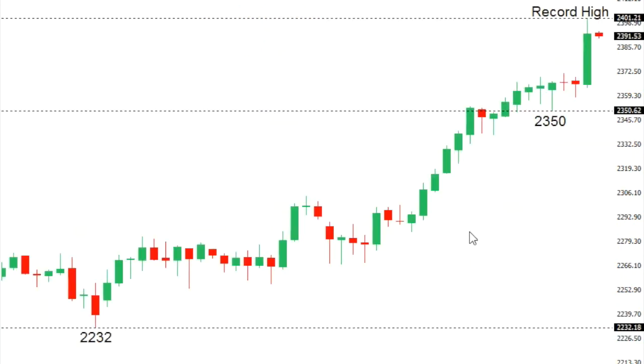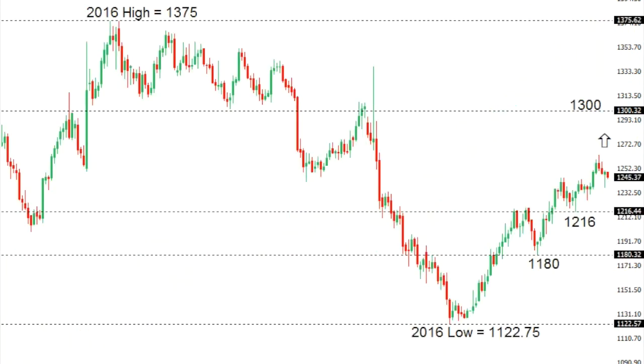SPX 500. The S&P 500 has continued with its record run, making a parabolic push in Wednesday trade up to fresh record highs through psychological barriers at 2400. Of course, now the market is focused on next key barriers at 2450, and a break back below 2350 would be required to take the immediate pressure off the top side.